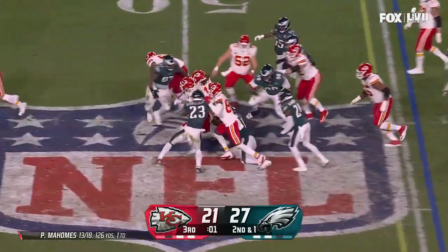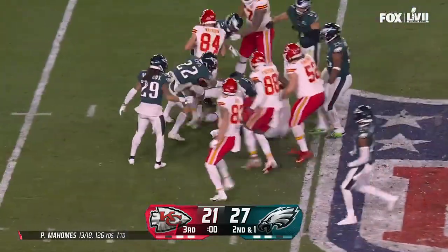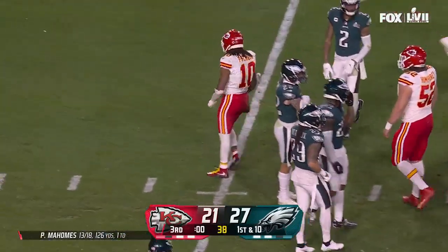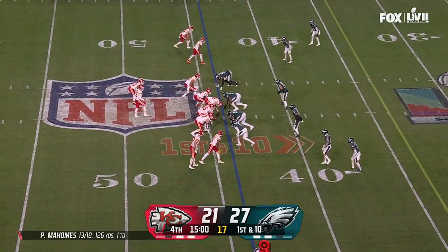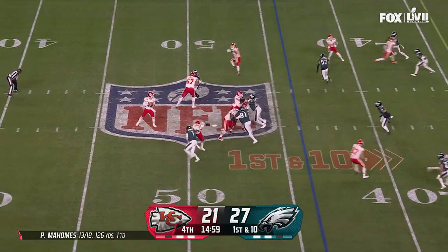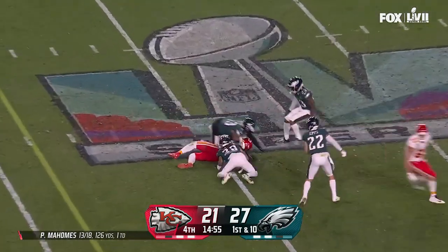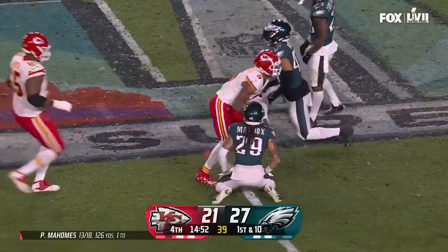Going to run to Pacheco. First down and more. Pacheco still going. Good solid run by Isaiah Pacheco all the way down to the 44. Holmes has time. Over the middle. Has his man. It's caught by Smith-Schuster for a first down.